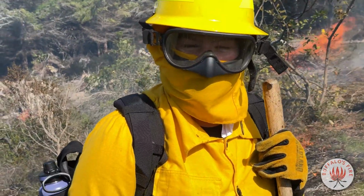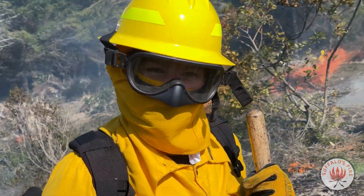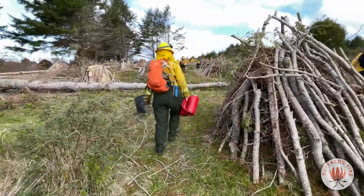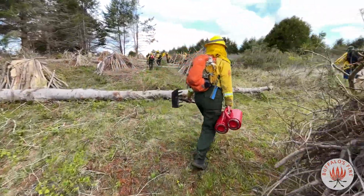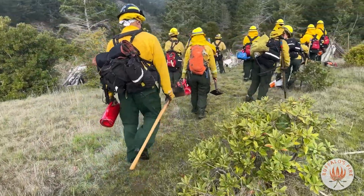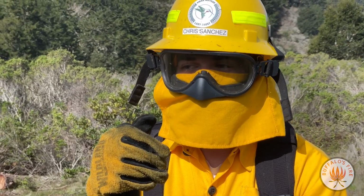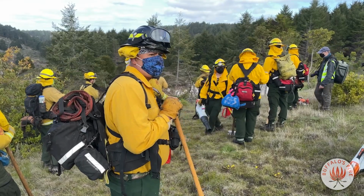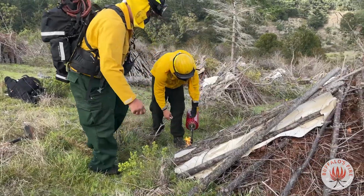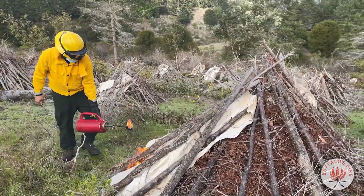Okay, hi, my name's Natalie Pineda. I'm from Fresno, California. I've been a steward for 5 years. Today we worked on doing fuel reduction, cutting down the Douglas fir, making them into piles, and now we're burning them. Fire, I mean, it's a living thing, and I think it has its place here in nature. When people think of fire, they think it's just destruction, but really it's purifying everything.